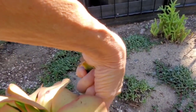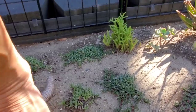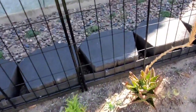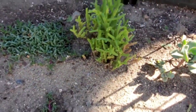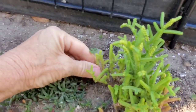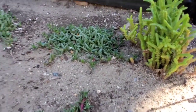Now see this guy right here, he's getting a little too much water too. You can tell his little leaves are floppy and bendy. I'm going to pinch a few off here just to make him look a little better. So I just wanted to show y'all how everything is doing around the yard. There's another. Now I might take that up when I get a good pot to put it in, so it would be really pretty. Now that's been in the ground for quite a while.